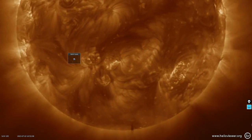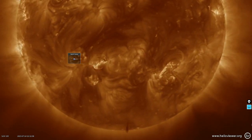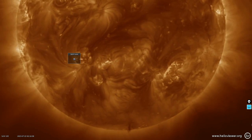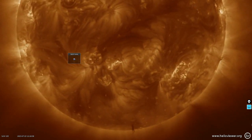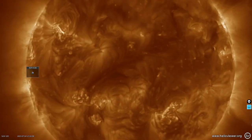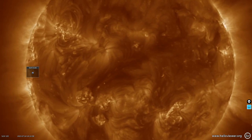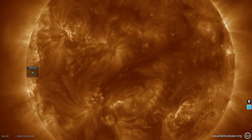Here's another close-up of that awesome event in the southern hemisphere. And here is the equatorial zoom. So exciting stuff going on for solar activity here.